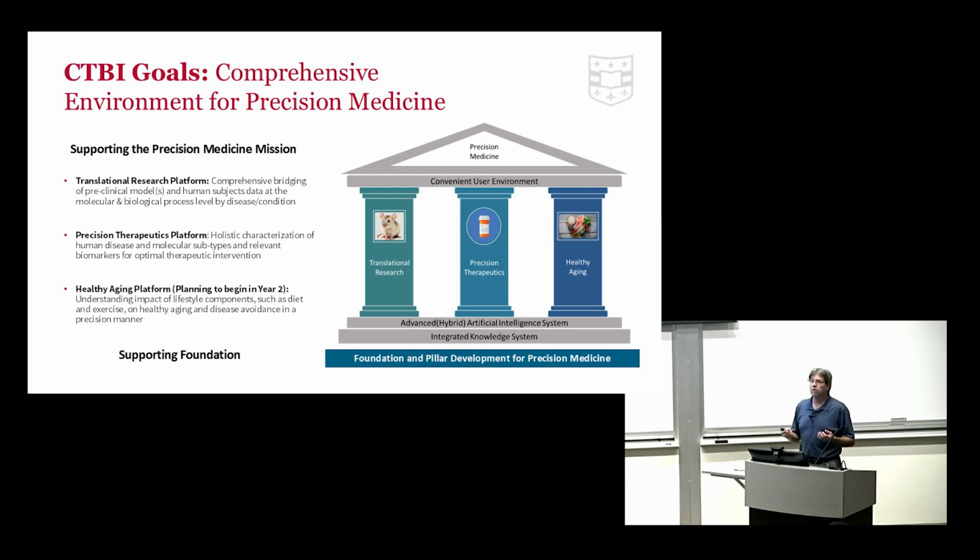We also want to look at precision therapeutics. What I mean by that is the right treatment for the right individual, right? Getting the right therapeutic to the individual who needs it in a timely fashion is something that you see hints of in places like oncology, where we test for the different somatic mutations that exist within a tumor, and then we target the therapies around those somatic mutations.